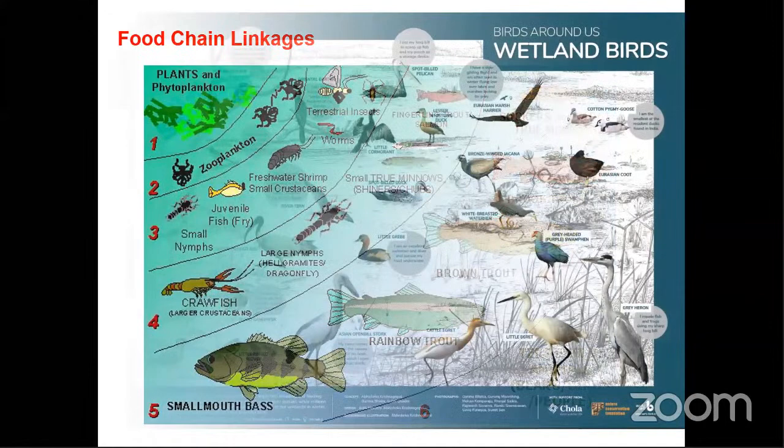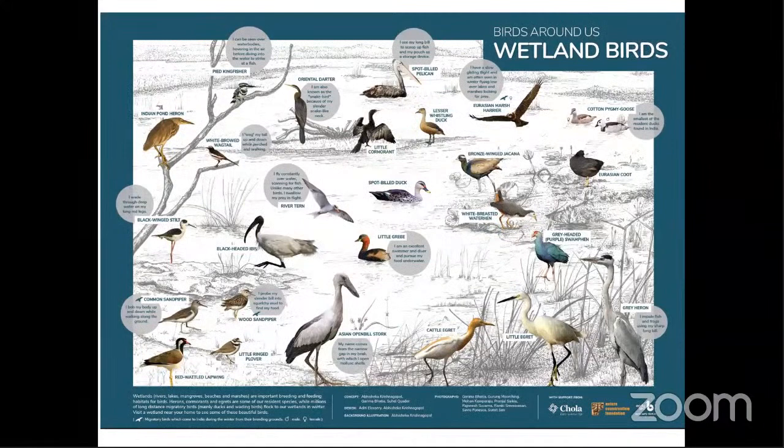So this is a common set of wetland birds. You might have seen this; it's from my NCF poster. You can see all these wetland birds are very common in urban areas, and for most of them, aquatic macroinvertebrates form a major source of food.